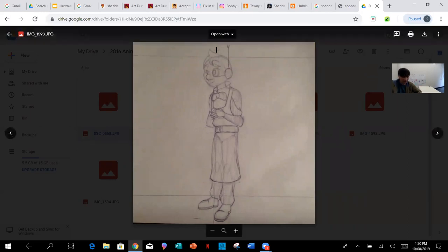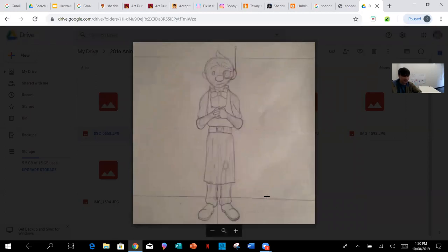Sometimes I messed up a little bit here. See, the straight line of him standing up and down is kind of arched here, so he's off balance a little bit. That's something to watch for, because your figure has to look solid when you're rotating it, which my character does not.